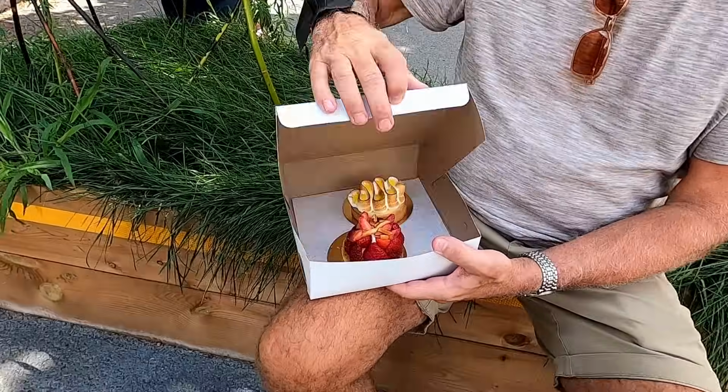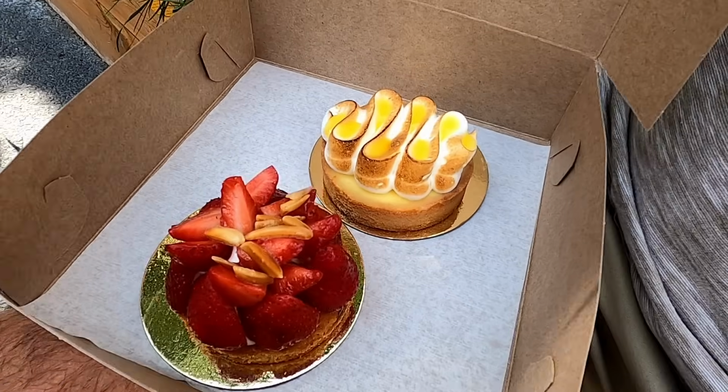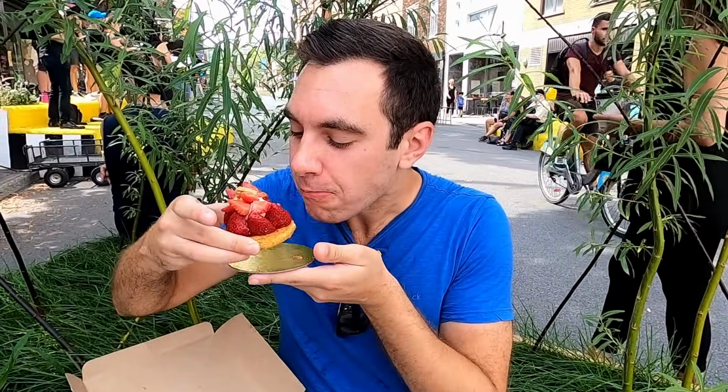We found this nice shady spot to sit down and started with a couple of tarts. I got the strawberry summer tart, and Tom had his favorite, a lemon meringue tart. These pretty little tarts tasted as good as they looked.